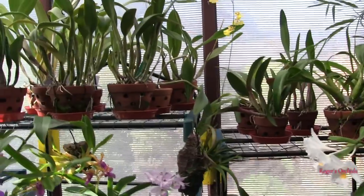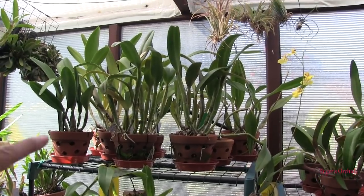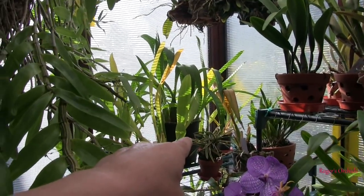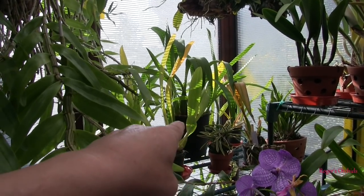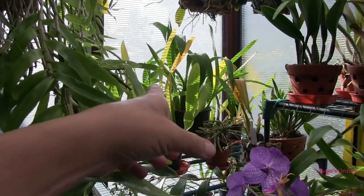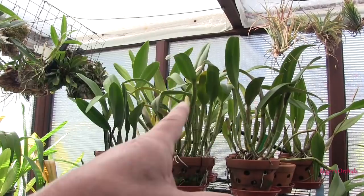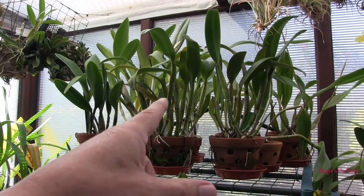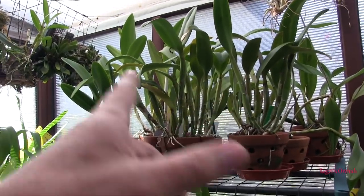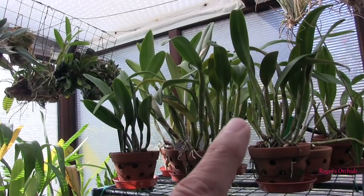But some of these cattleyas are not in the brightest light because they're behind other plants. That might be a better place for them. Yeah, where they start getting the early light in the day. There's some up here, the Laelia purpurata springs to mind, yeah, and several others in the species up in there. I'm not going to do names now, but that one certainly springs to mind.